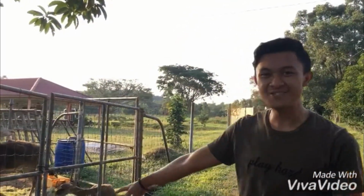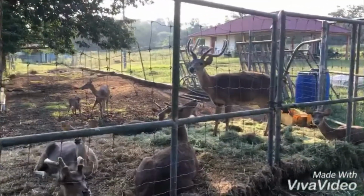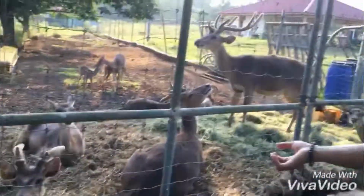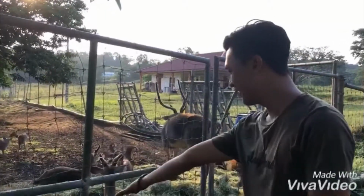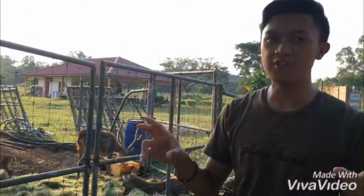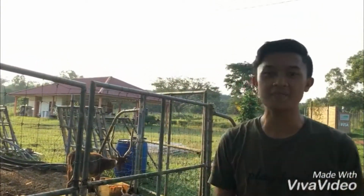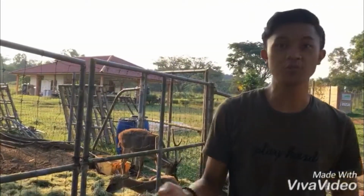As you can see, the deer are really cute. They're not afraid of humans. They are so tame. So this is the picturesque place also at Ladang 16. And maybe we can see many other animals, so we can walk.